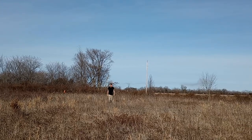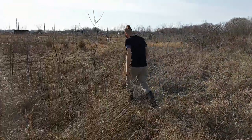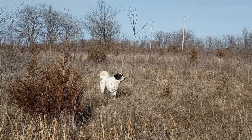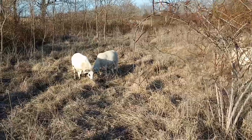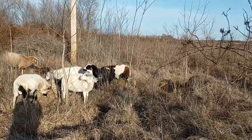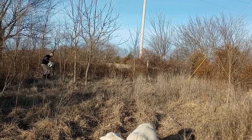There's a handsome man walking through our pastures. Hello, handsome. We've got Mr. K and Yammy. Nope, that's Naughty. And everybody else. And here comes Babe with the hot wire to help close off their paddock.